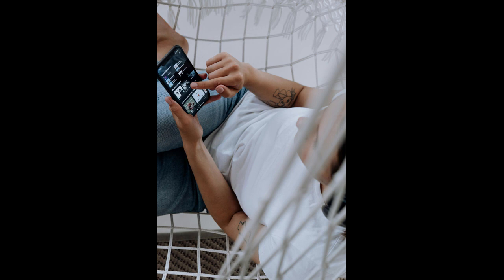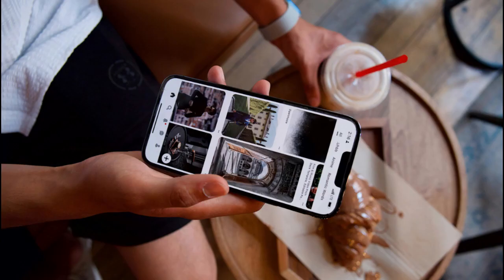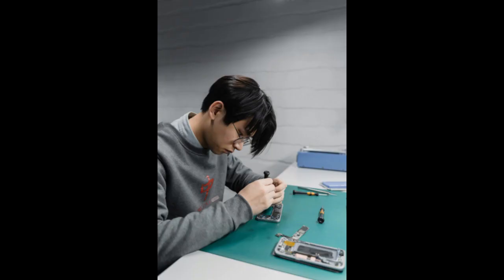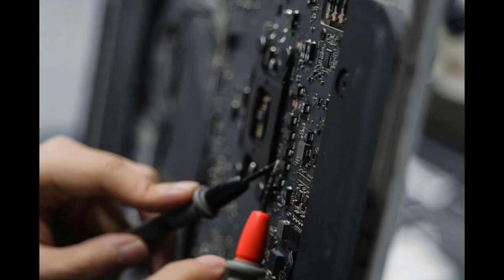5. Invest in quality tools and equipment. Purchase high-quality tools and equipment necessary for phone repairs to ensure efficient and professional service delivery. 6. Build supplier relationships. Establish partnerships with reliable suppliers to source quality replacement parts and accessories at competitive prices.